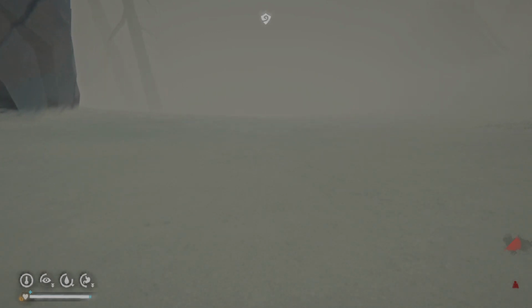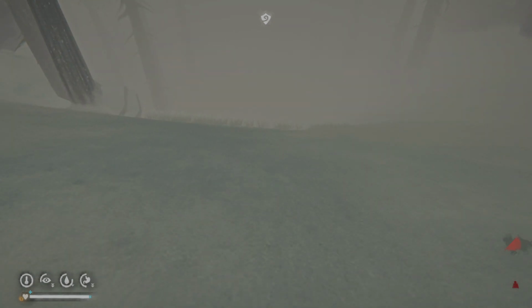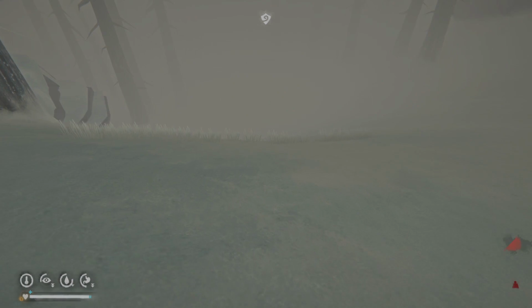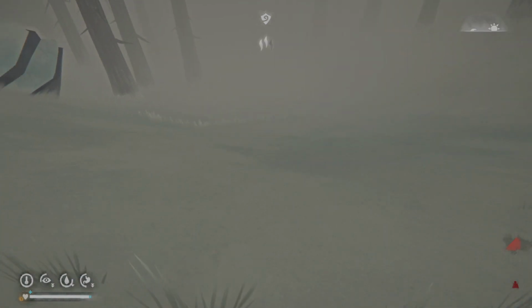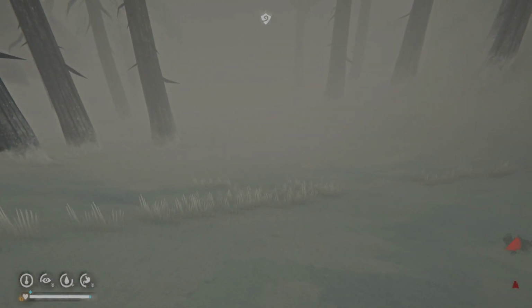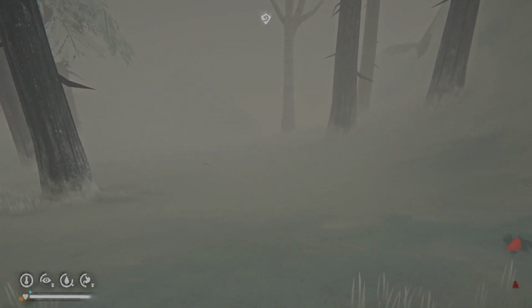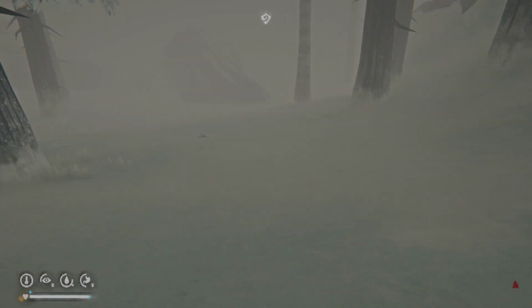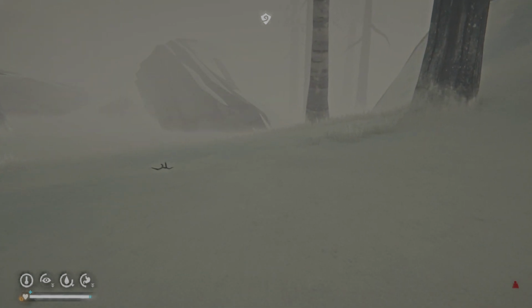We're just going to go straight down to the ice. That's going to speed us up a little. I know I have to walk slow, but we're going downhill, so it's helpful. Fog's not ideal for visibility, but hey, at least it's warm and not super windy.